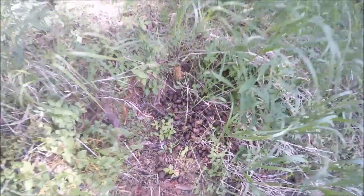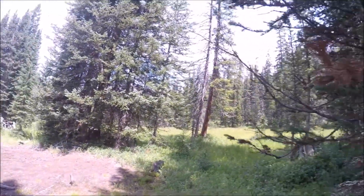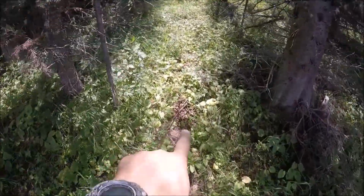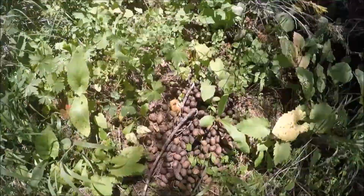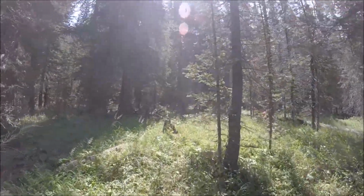Not sure what kind of crap that is. This is real marshy out here. Definitely kind of moose territory. I see another pile of moose right here. That's definitely moose. Too bad I'm not hunting for moose.